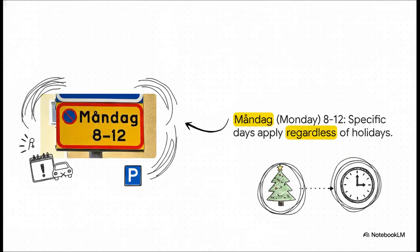But wait, there is a major exception to this rule. Take a look at signs that explicitly say Montag, or Monday, from 8 to 12. If a specific day of the week is written out in text on the sign, the regulation applies to that specific day, absolutely regardless of whether that day happens to be a public holiday. So even if Monday happens to be Christmas Day, the Monday rule remains firmly in effect.